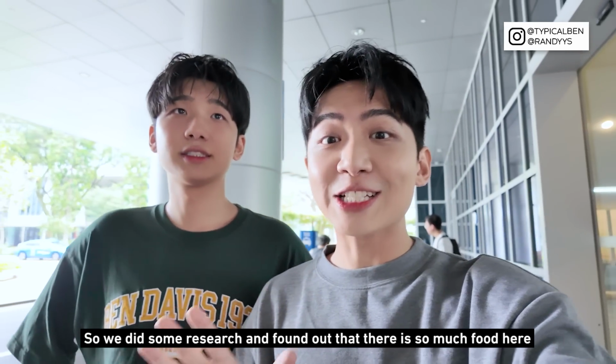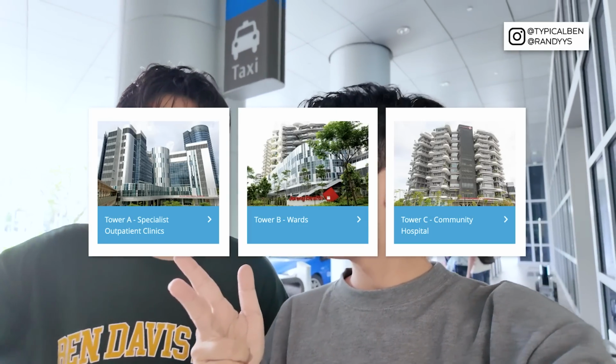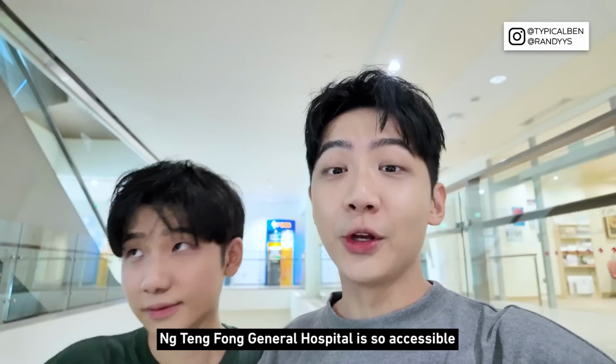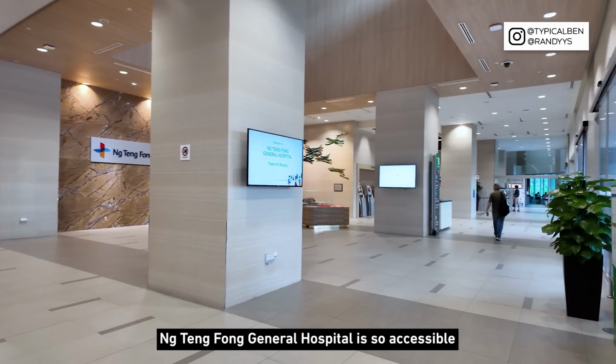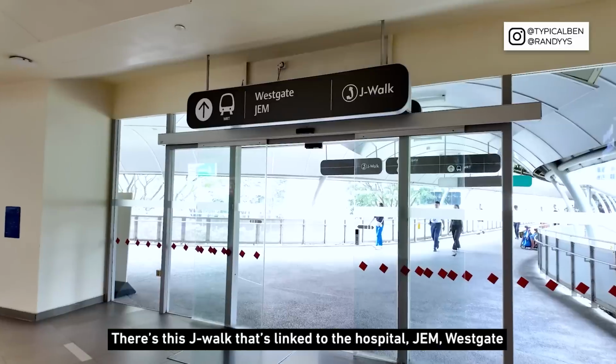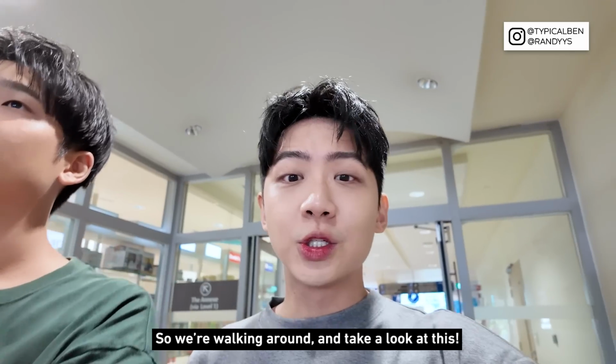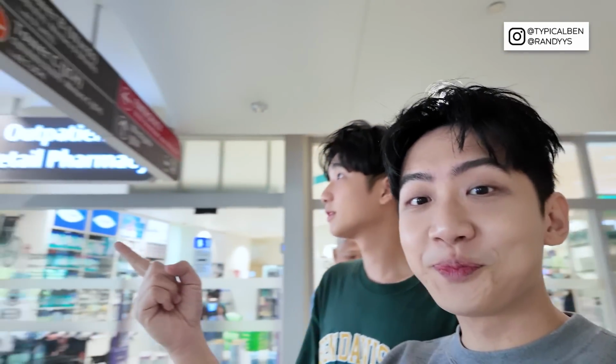So we researched, there are so many food places here. There are 3 towers here, A, B and C. The food is over at tower A and B. Teng Fong General Hospital is so accessible. There's this J-walk which links the hospital, Jam, Westgate, even the MRT station. And IMM. So we're walking around to take a look at this.